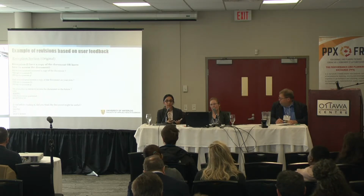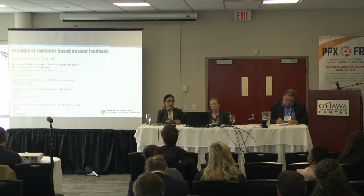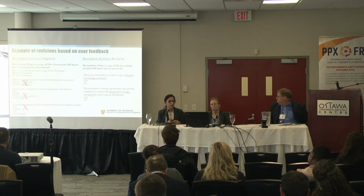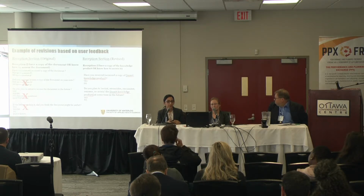Another type of revision we're making is cutting down the tool and refining some of the phrasing. So in the original tool, the reception section has 4 questions, and we have now cut this down to 2 questions, just sort of merging some of them together and also taking into consideration what questions people had reported using. And of course, inserting the knowledge product name.